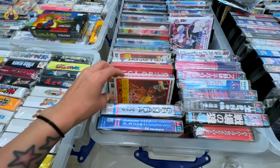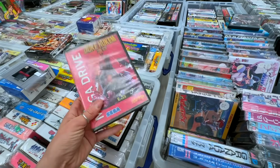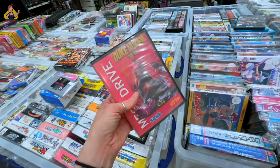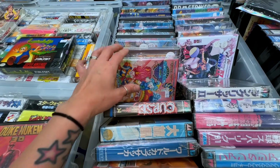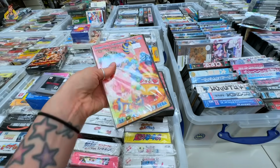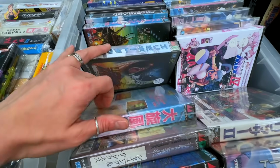We're dipping into some more 16-bit goodness now. That's right. That feels like a weird kind of box. Yeah, it's definitely repro. What else do we got? Oh, a classic Wonder Boy 3. Oh my God, I have so many memories playing this at Christmas time. So many memories playing that.